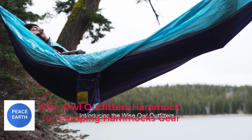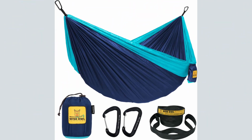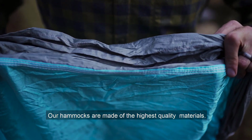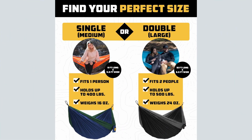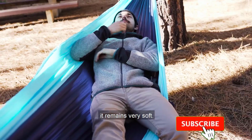Number 1. Wise Owl Outfitters Hammock for Camping Hammocks Gear. The Wise Owl Outfitters Camping Hammock combines comfort, durability, and convenience for all your outdoor adventures. Made from premium parachute nylon with triple interlocking stitching, this hammock is soft, strong, and built to last. Available in single and double sizes, it accommodates up to 400 pounds and 500 pounds, respectively.